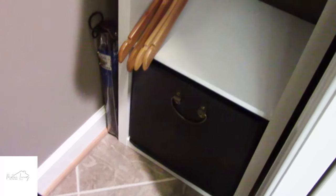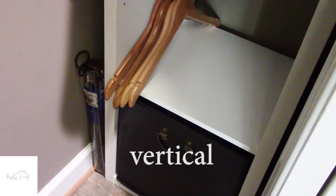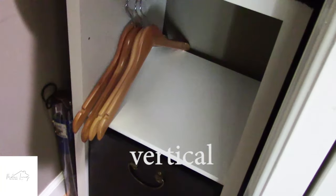And as we come down to the floor, I decided to turn my cubicle to a horizontal, and we are using this for another storage. As you can see, I have the hangers there, but this space would be for purses and hats and things of that nature when we have guests. Down at the bottom is where we store our winter hats, gloves, scarves, things of that nature. And then we store umbrellas in this little slot here.